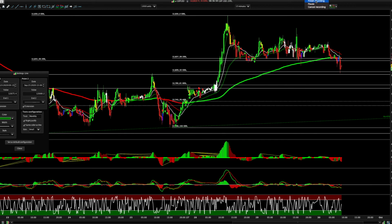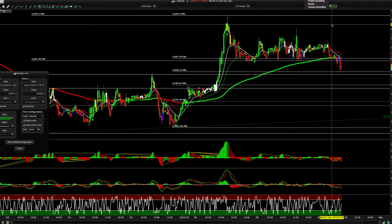We had a 15 pip stop loss, 30 pip was our first target, so it was a 1 to 2 risk to reward, and we've already banked 2%.